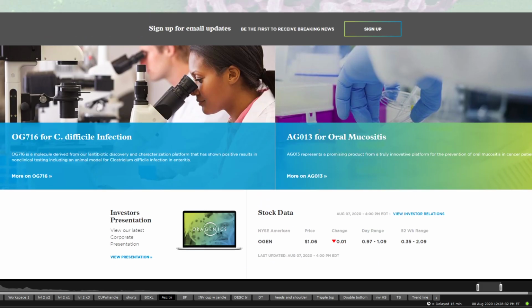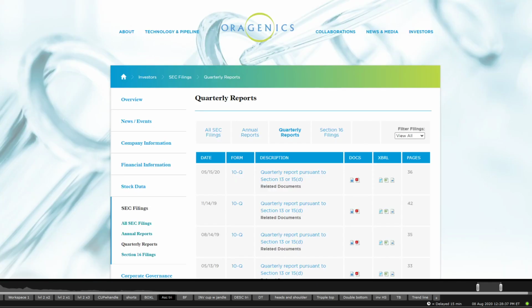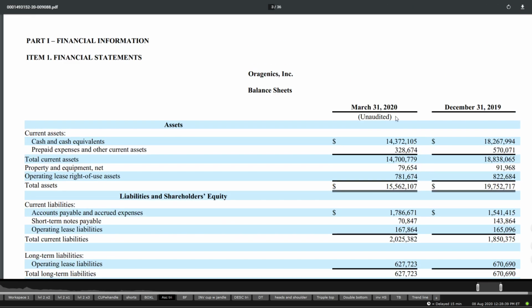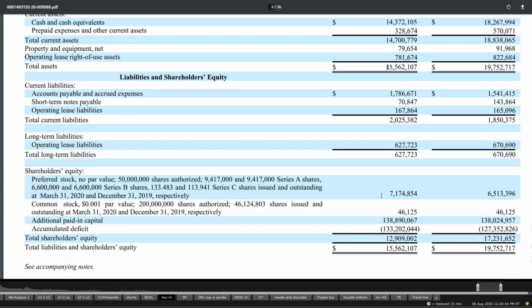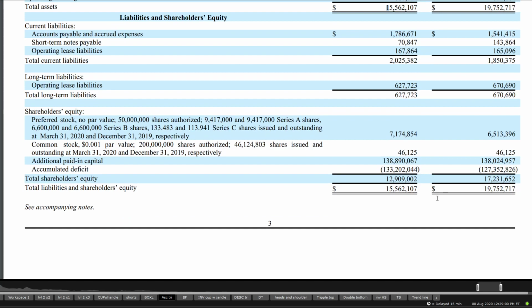Moving forward, we're going to look into the company's insights. First things first, we're going to do the quarterly report, and you get to see from March 31st, 2020 to December 31st, 2019, the current cash equivalent has decreased, and basically your total assets for this one has decreased by $4 million. We're seeing here total liabilities has increased a little as well, and we're seeing a little bit of a total loss, a little bit higher.